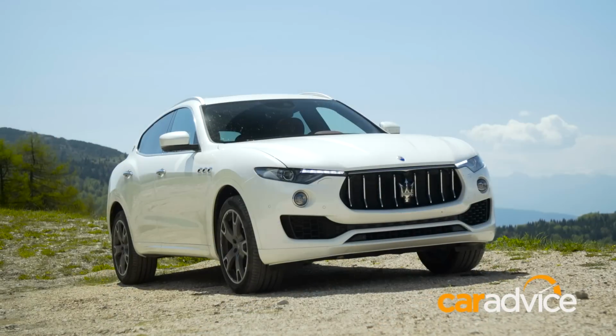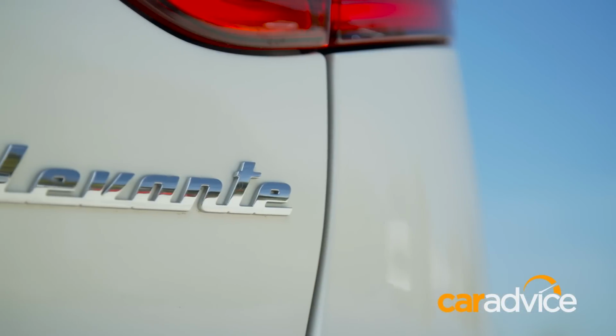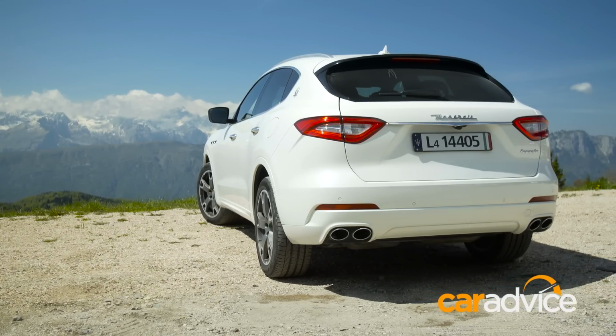It's called the Maserati Levante, and it's the Italian brand's entrant into the popular luxury SUV segment. Why does Maserati need an SUV? Because buyers want it. Sales are booming.